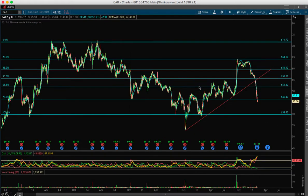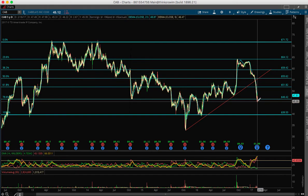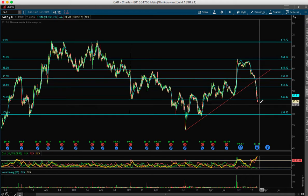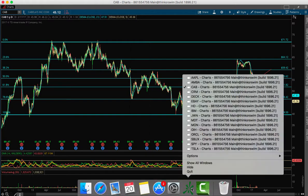CAB. This is Cabela's. Cabela's broke down this major support right here, a Fibonacci 56, but it is just moving vertically down. It broke down also the 46, 42 Fibonacci like butter, and it's heading to the major support, which is $40. Directionals are on divergence on the DMI, meaning I think it's gonna pause right here, but it's high probability that it's gonna go to $40. It really looks really bad.